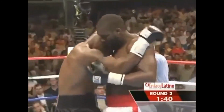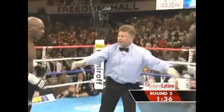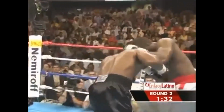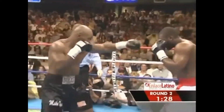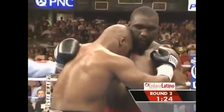A right and a left, right upstairs, left to the body by Mike Tyson. I think Danny Williams has already answered the question of whether he has heart. That part he's answered. Williams' best punch is the right uppercut, but Tyson will look to counter that with the overhand right or the left hook.